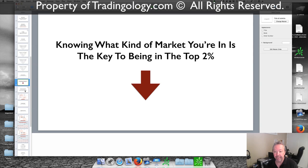So, like I said, knowing what kind of market you're in really is the key to being in the top 2% of all traders. Now, 98% of the traders lose money, and that's a fair assessment. I think over the 40 years that I've been trading, most people do lose money in the markets. In order to be profitable, you have to be in that top 2%. And in order to do that, you need to do 2 things. You need to have specialized skill and knowledge, and you have to know what kind of market you're in. And then you have to properly use a trading strategy that will allow you to profit when you're right.